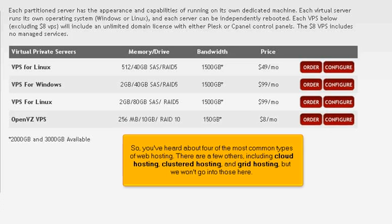So, you've heard about 4 of the most common types of web hosting. There are a few others, including cloud hosting, clustered hosting, and grid hosting, but we won't go into those here.